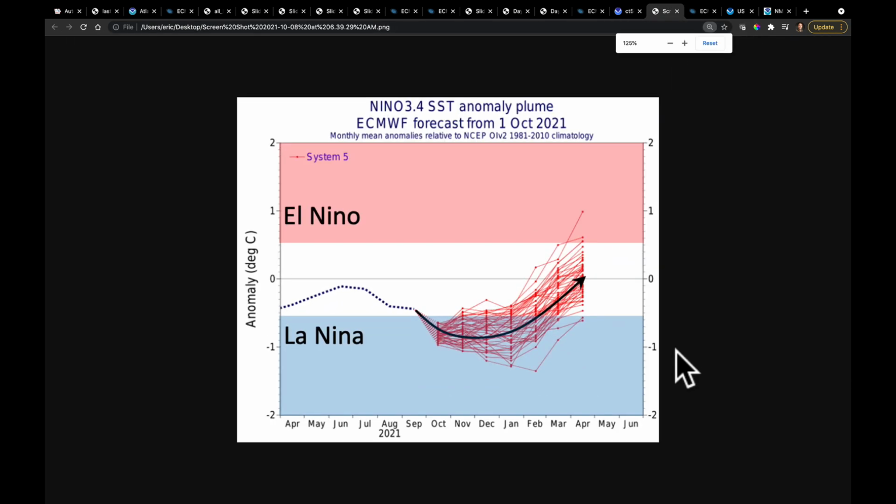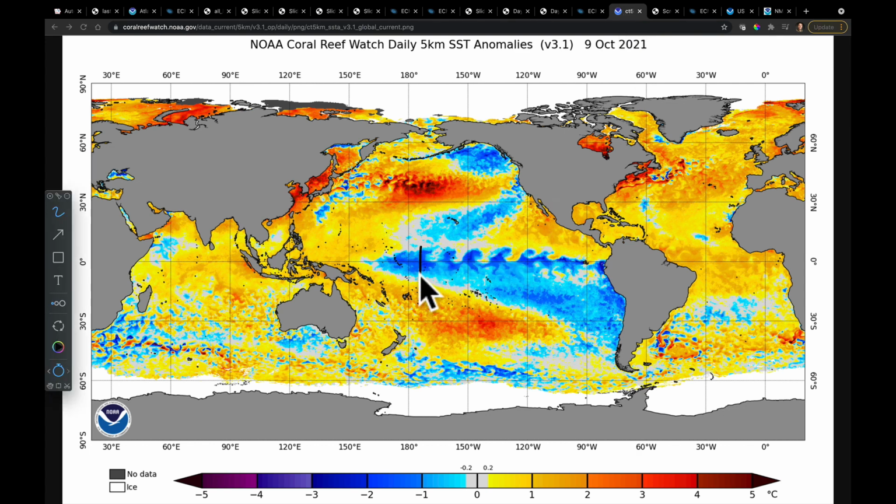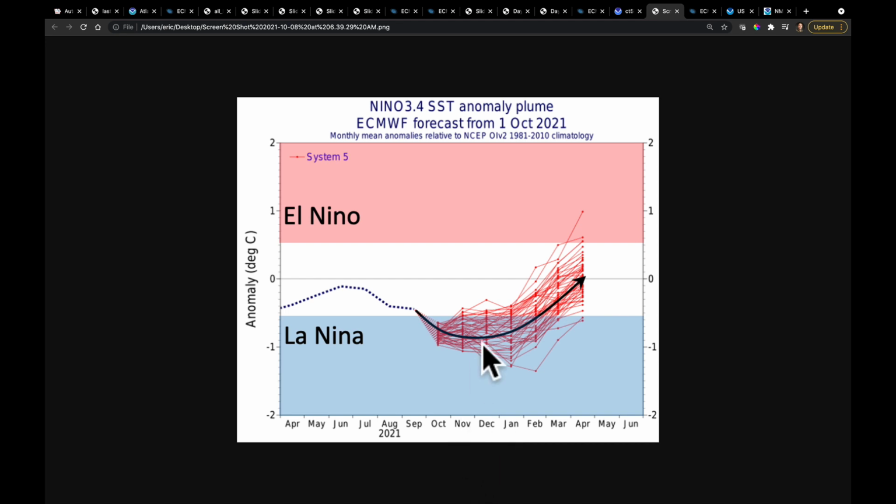The latest updates from the European model. You see they take the La Nina now down here closer to a -1 degrees Celsius anomaly across the Pacific, across Nino region 3.4. And just a reminder, that is this region right here in the Central Pacific. All right, that's the one we're going to watch most carefully. So it's going to bring it down there November, December, January. By the turn of the new year, we expect this to start to build back toward neutral, which would be in this wide area here between the red and the blue.